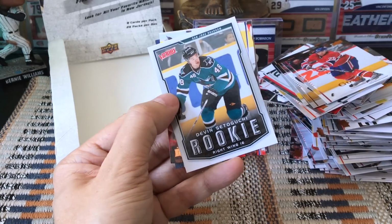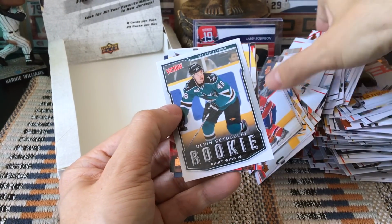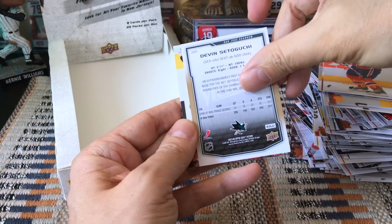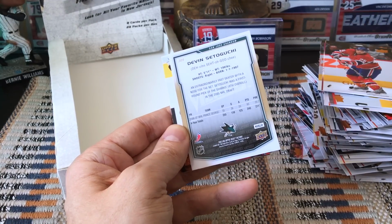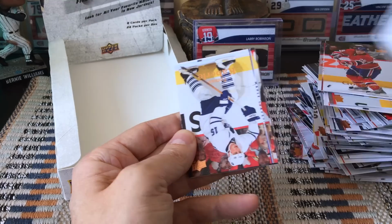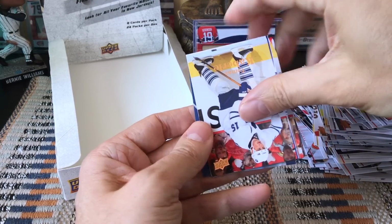And oh, cool, we hit the Devin Setaguchi. He's actually one of the better rookies from this rookie class, was Setaguchi. Take a little peek and a poke and a stab. What does it say about him? He was 8th overall, that we know, and it does in fact say that, so that's cool. Finally, our last hit of the box, guys.